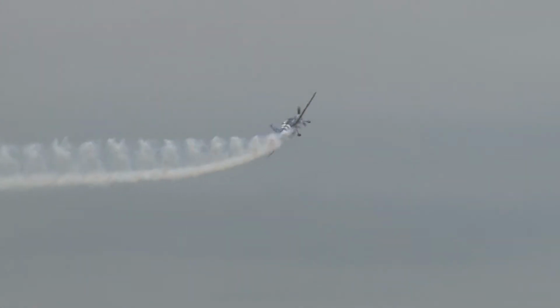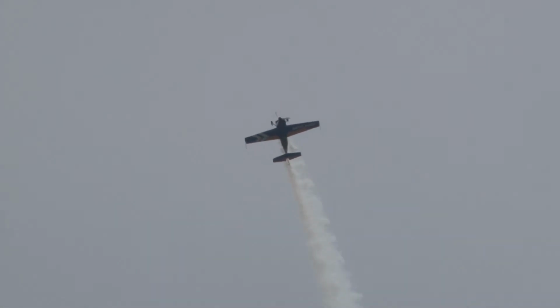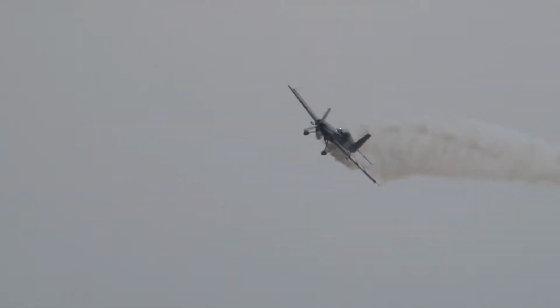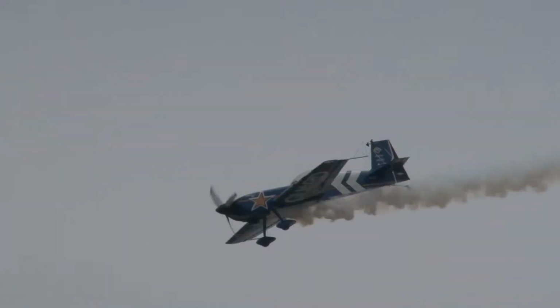All right, John Klatt is diving down now during John's full performance. John will be experiencing up to 10 positive G's and 6 negative G's. Working with the limited ceilings here today, he's going to do his best. So now rolling towards Airshow Center. That aircraft has a top speed of about 280 miles an hour.